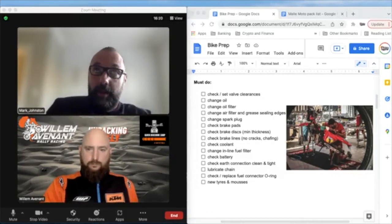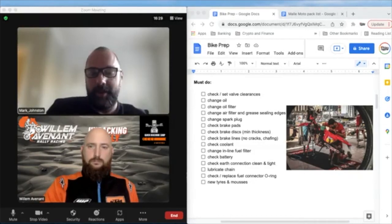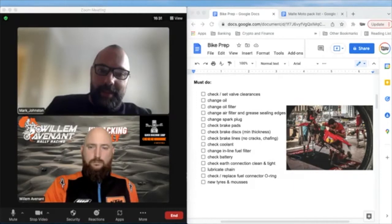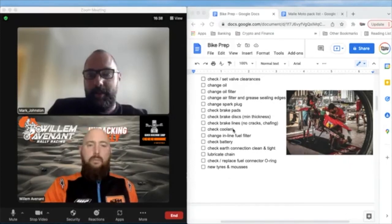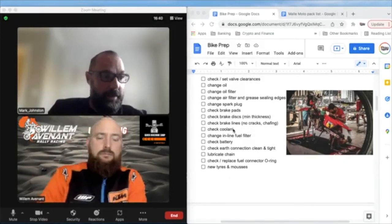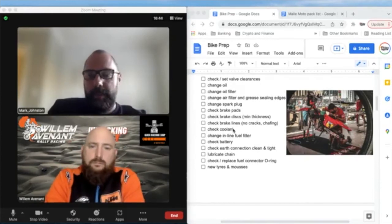A couple of things we often see: you mentioned tires and mousses. Just put in fresh tires and mousses, fellas. You don't want to come to the rally with an old mousse that's been in there for three years and you ride the first day and it collapses. That's the last thing you want to have happen. So, those types of things.